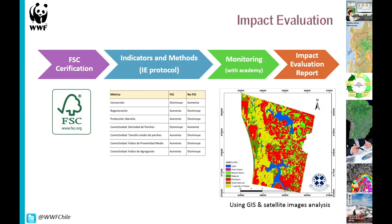The other one is that in the case for FSC certification, we develop indicators and a methodology in order to assess and monitor the impact of this kind of certification using GIS and satellite image, and there is the relation with remote sensing. So we have an impact evaluation report.